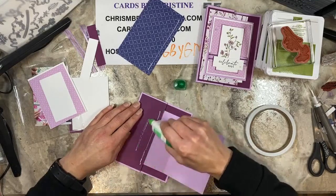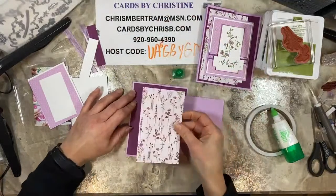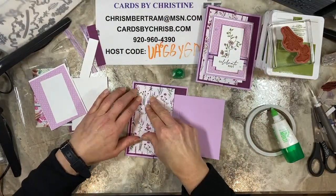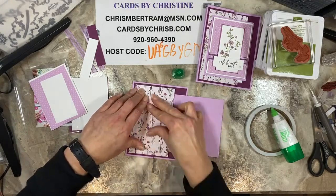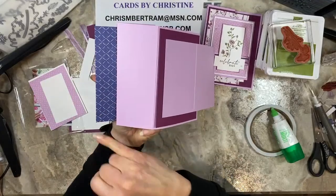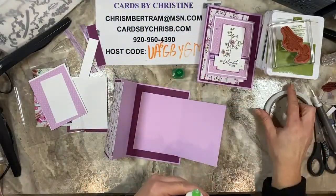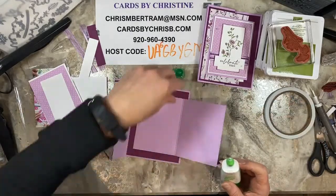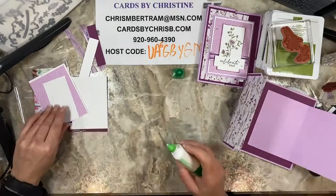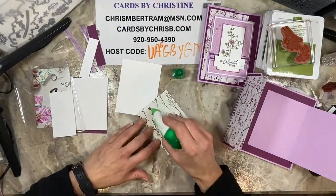And then I might put just a little bit right there. Now when we put this down, we're not risking going over the edge. Like that. See, then there's no glue. Now I have a little bit of tackiness, so I'll grab my adhesive eraser to work with that. And then, let's glue. You can glue this down.